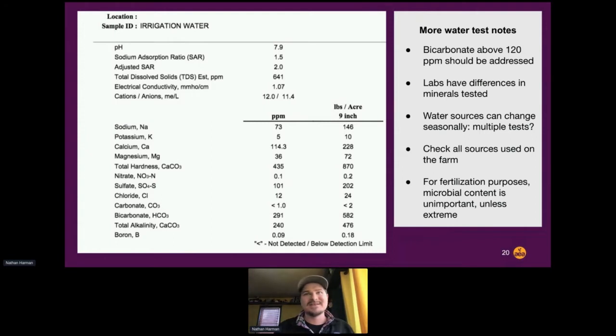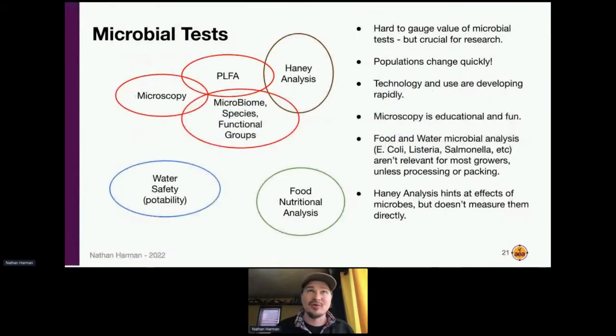Water changes through the season as water flows through the ground, over the ground, in your pond, whatever your source is. Check all the sources. You might be surprised and find that one pond is way better than your well, and that's where you should be drawing your spray water from. And check a few points in the season when you're at the high and low flow for whatever water source you're on. And again, microbial content is usually unimportant unless you're drawing from a cesspool.